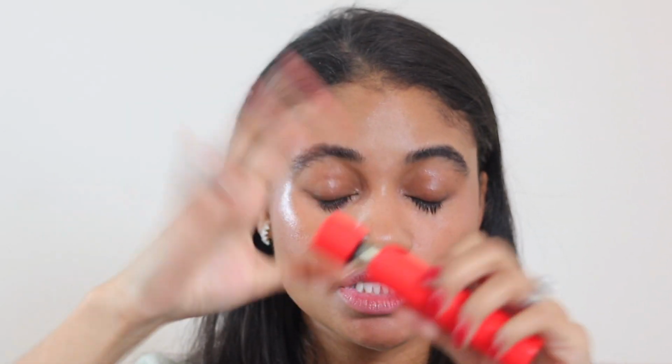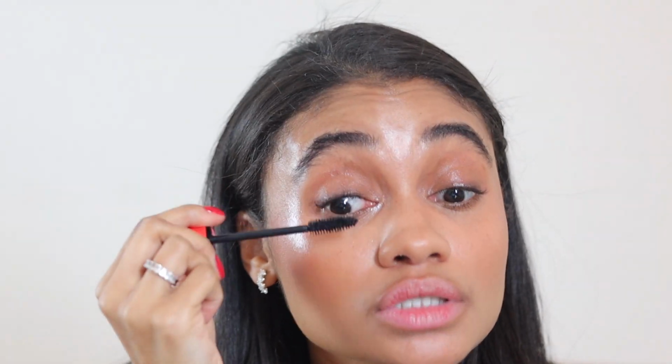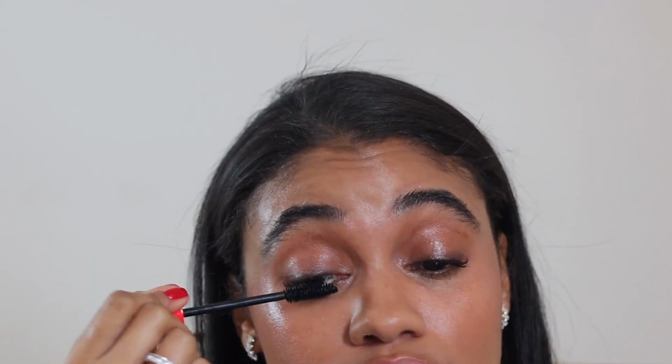And I'm just going to use this mascara today. This is the newer Westman Atelier one. I love this mascara. It is so good. I'm actually not going to curl my lashes today. I'm feeling like a little bit more of a subtle curl in the lash. All right, mascara is on.